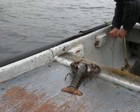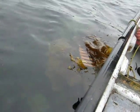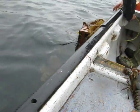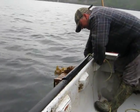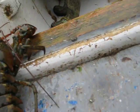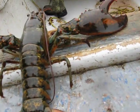Whoa, it looks heavy. Can you pick the seaweed out? Whoa! That's serious seaweed. Oh, watch out, lobster, you're not getting out. Get out of the way.